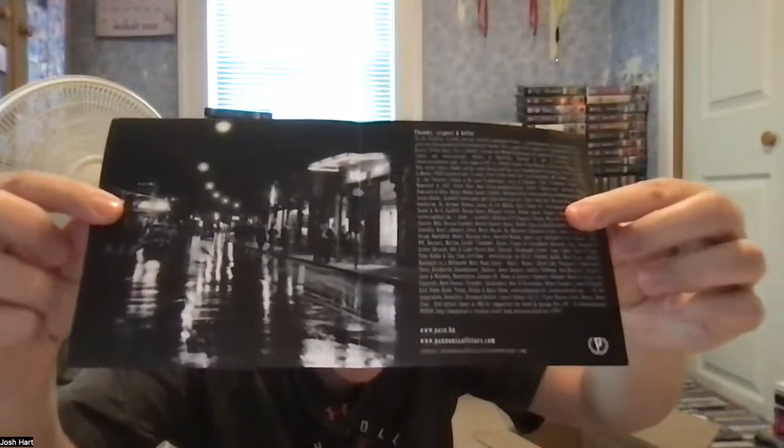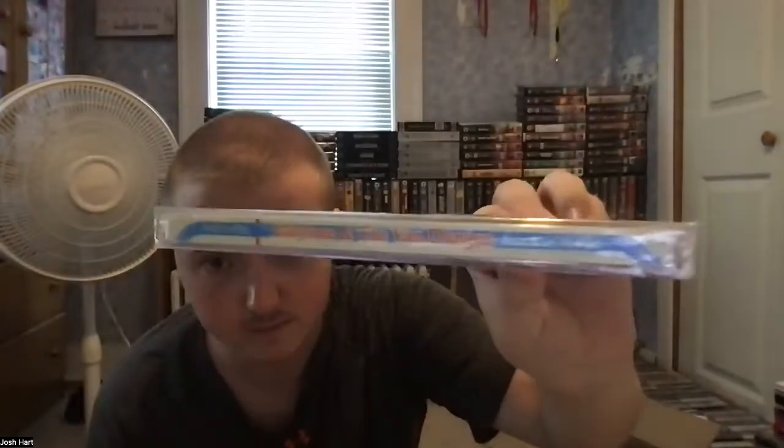And here's the disc, and inside there, we got Baby Love and the Vandangos, Run Run Rudy. I looked up some info on this band, and apparently they're supposed to be really good, so I was intrigued, so I figured I would buy this CD off of my friend.